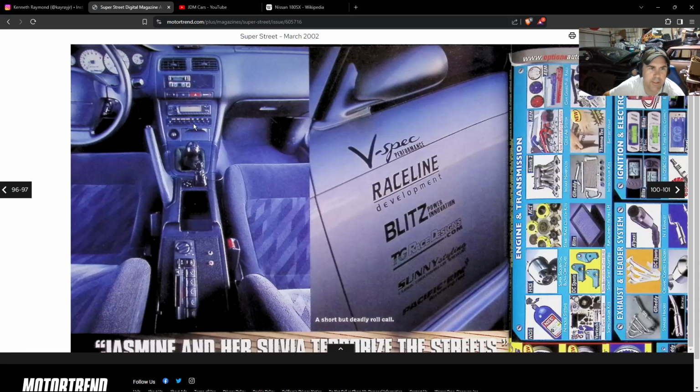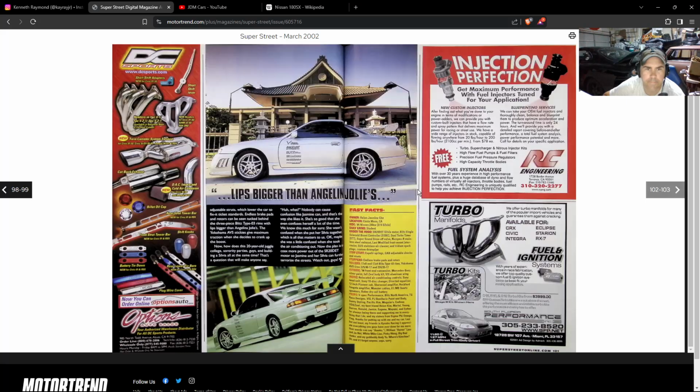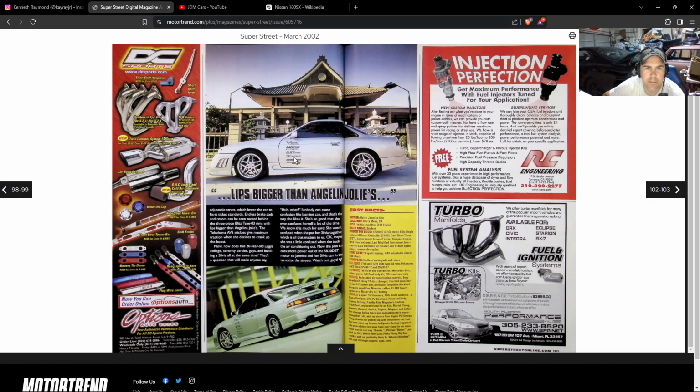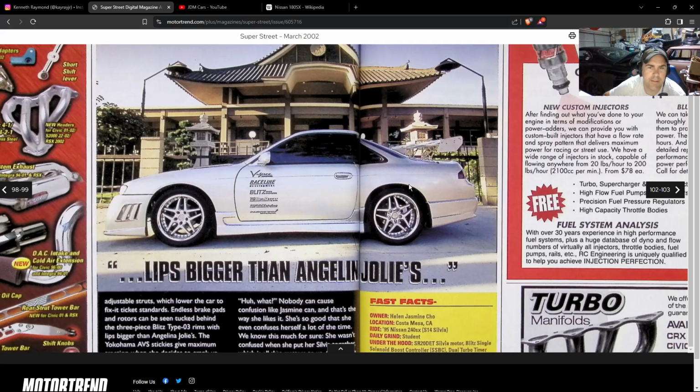This interior has so many things happening. It's clean though, like everything. All the carpet and fabric seats are clean. Adjustable struts. Endless brake pads and rotors. Endless was another brand, I remember that. But it's a clean car.